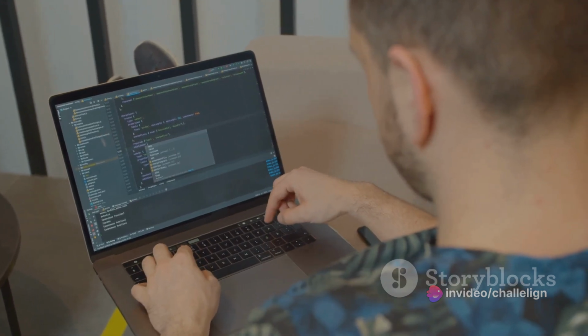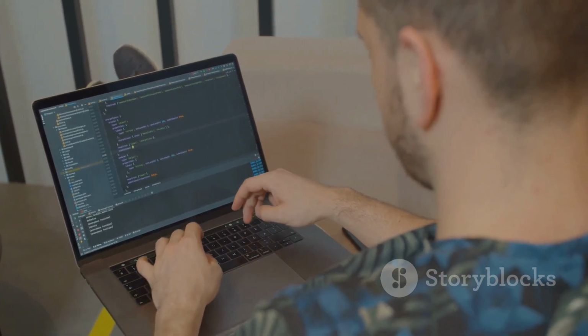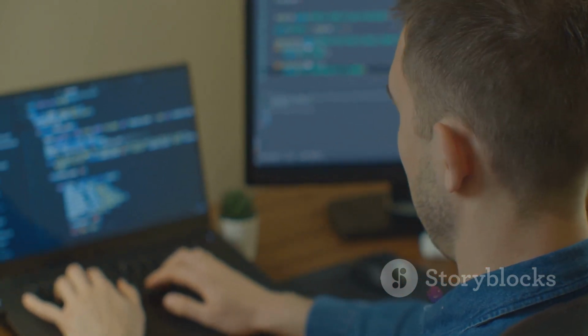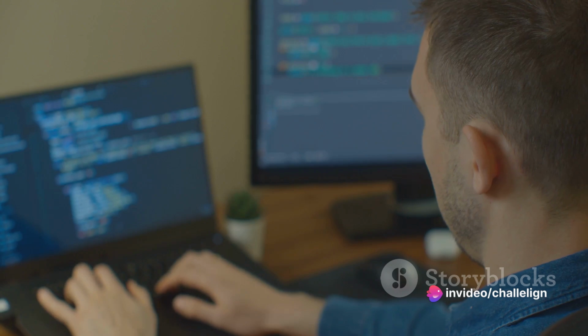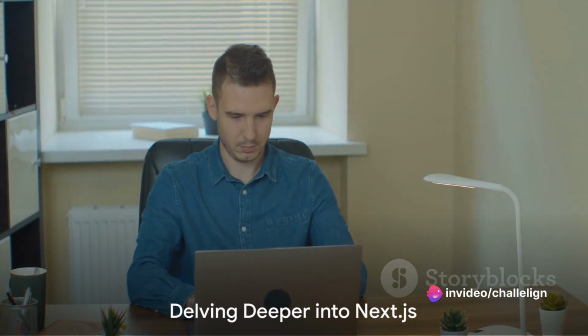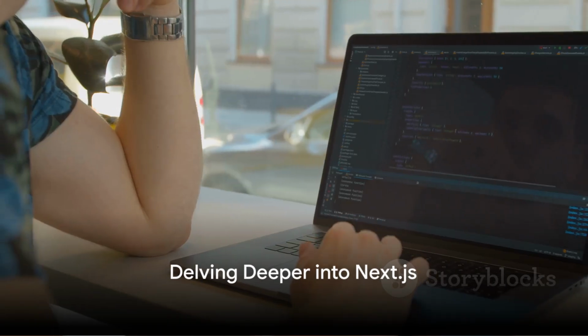React, on the other hand, is a JavaScript library used for crafting user interfaces. Next.js simply enhances React, adding features and functionality to make building specific types of web applications more streamlined. Let's delve deeper into Next.js. It is a back-end framework rooted in React.